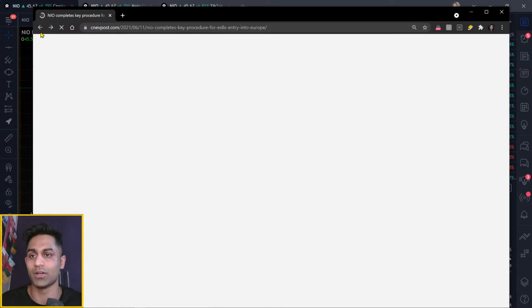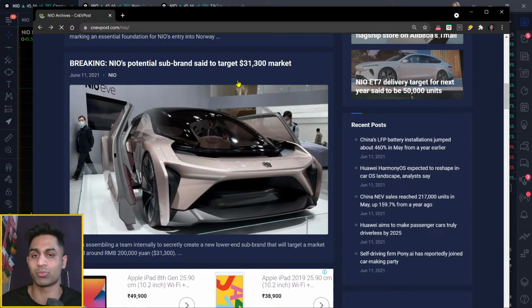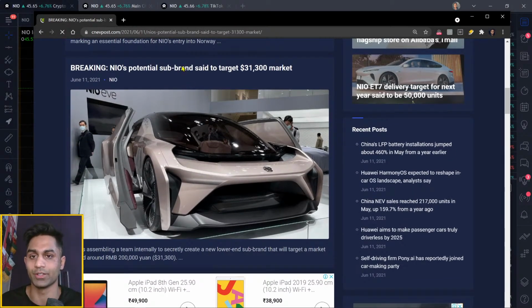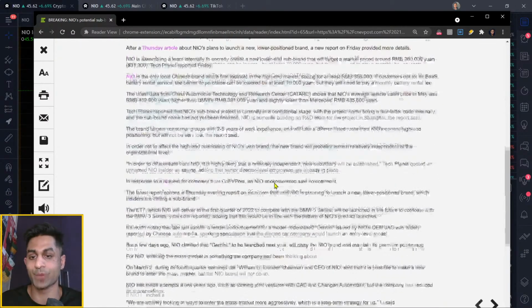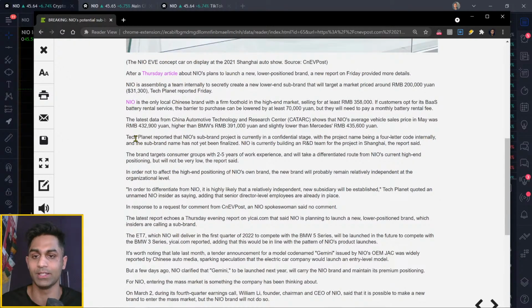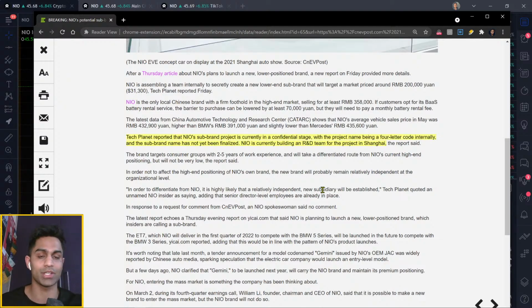Another piece of catalyst that was really important for NIO that actually came out today was going to be this piece. So that was breaking news. NIO's potential sub-brand is set to target $31,300 market. And this is all something that we broke down in our earlier video that I posted, and that was basically, Tech Planet reported that NIO's sub-brand project is currently in a confidential stage, with the project name being a 4-letter code internally as the sub-brand name has not yet been finalized, but NIO is currently building an R&D team for the project in Shanghai. So William Li has also mentioned in his previous conferences that even if NIO is going to target a mass market, basically like a low-end market, it's going to be on a different brand, and that's what they basically mentioned here too.